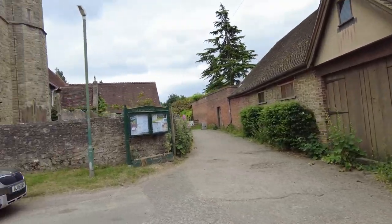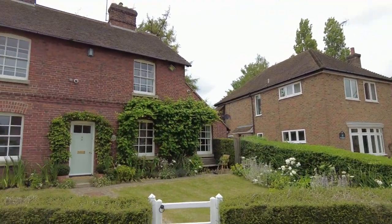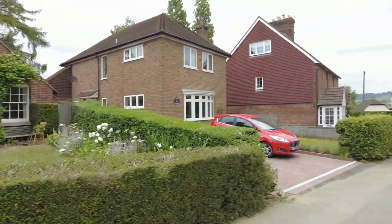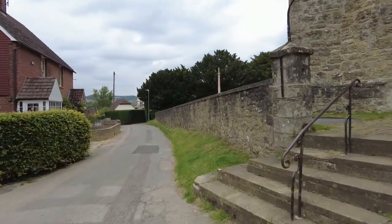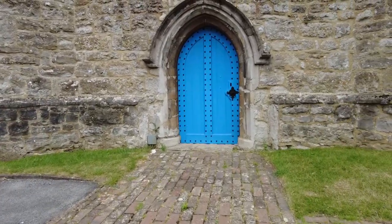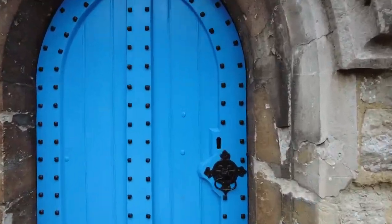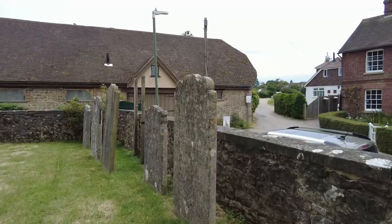Delightful little hamlet, if you like, in Kent. Lovely little cottages. Had to be working over here, so I thought I'd have a quick look around. I think this is the entrance actually, but we'll take a look around the periphery.